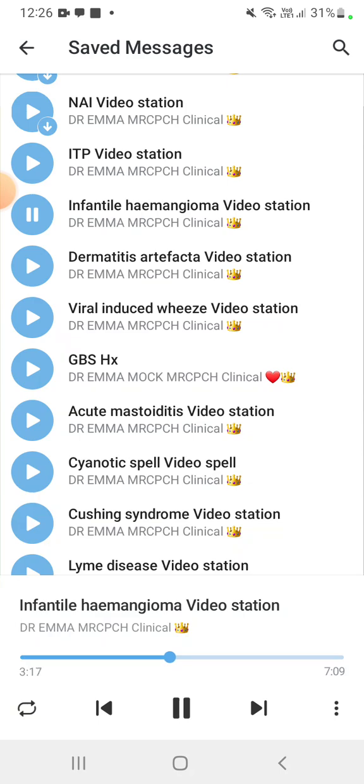What investigation we do? I would like to take a complete history and examination of the child, and Doppler ultrasound and MRI of the child, and skin biopsy. Diagnosis is by history and examination and does not require any lab test. We might need to do an ultrasound and/or MRI scan on a child who has a hemangioma that is deep, near their eye, or affecting an internal organ.